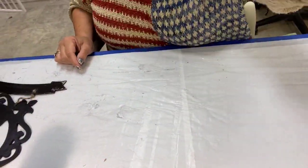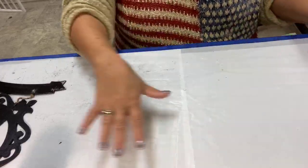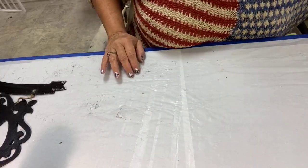All right. We're going to move down into our projects for tonight, and they are all 100% seasonal. So here we go. You can see my table in front of me, blank. We're going to work on a couple different projects.